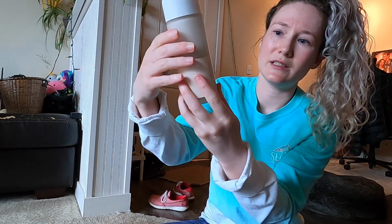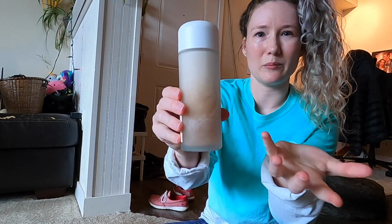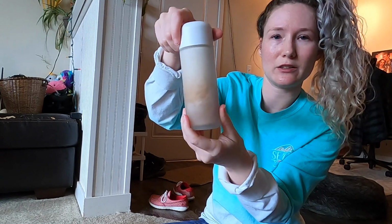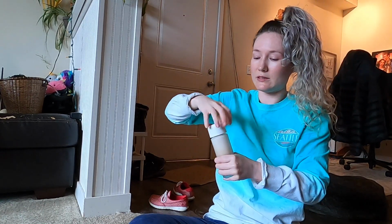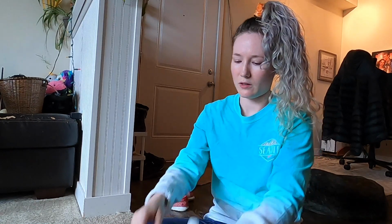It's like a mixture, but it's not emulsified. So I guess people liked the way it looked. A lot of people ordered it for the way that it looked, but they absolutely fell in love with what it was. Let's smell it. It doesn't have much smell. Maybe I'll just smell this.